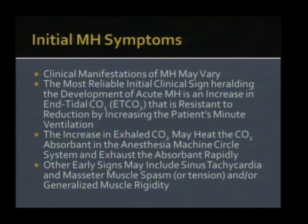Initial symptoms can vary. As I mentioned earlier, the most reliable initial symptom is an increased production of carbon dioxide, increased rate of exhaustion of the CO2 absorber, but you've got to be looking for it, basically, to see that happen. Sinus tachycardia, masseter muscle spasm, of course, occurs, and just generalized muscle rigidity may occur, and sometimes the muscle rigidity will be noted even despite the use of muscle relaxants. It's typically much more difficult to see with a depolarizing muscle relaxant than a non-depolarizing muscle relaxant.